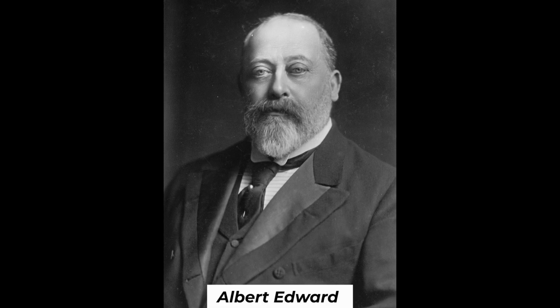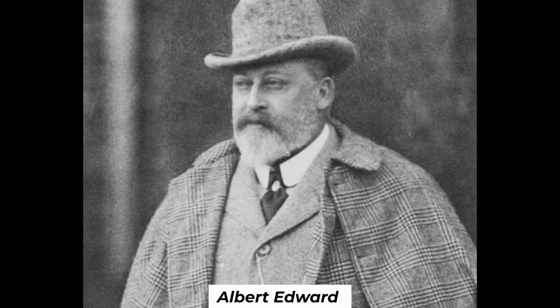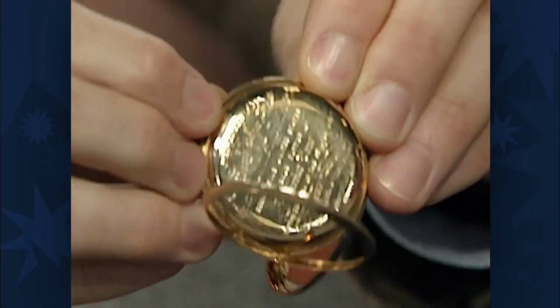Edward went on to become King of England around the turn of the century. Albert Edward was the King of the United Kingdom and the British Dominions and Emperor of India from 1901 until his death in 1910. Upon opening the watch's case, an unexpected marvel emerges.